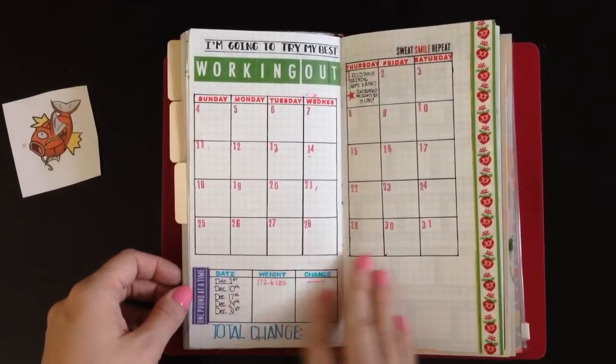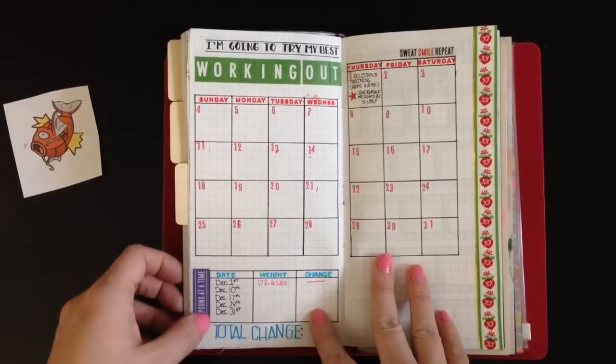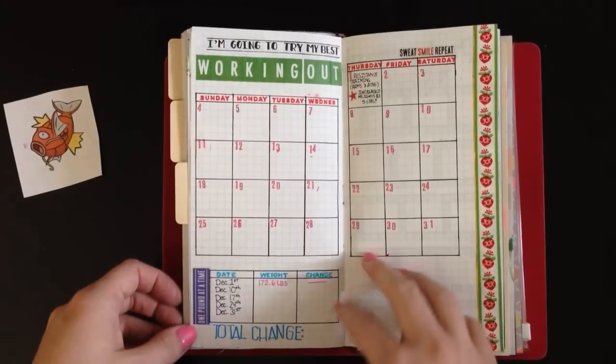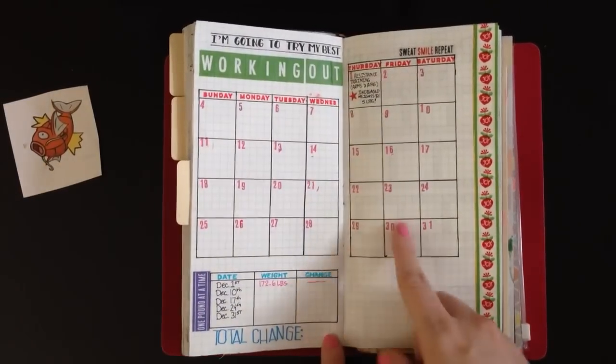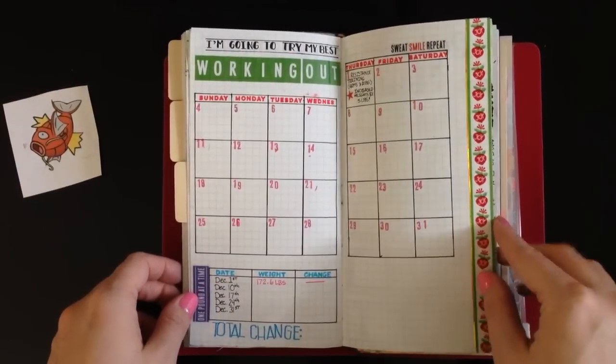And then I'm doing the same tracker for my weight. I'm tracking myself on the first day of the month, the last of the month, and every Saturday morning in between. And I just have this little Mambi sticker that says 1 pound at a time. This one says sweat, smile, and repeat. And my total change, and I stamped that one as well, and it's really messy. But again, I'm kind of digging the messy stamping.